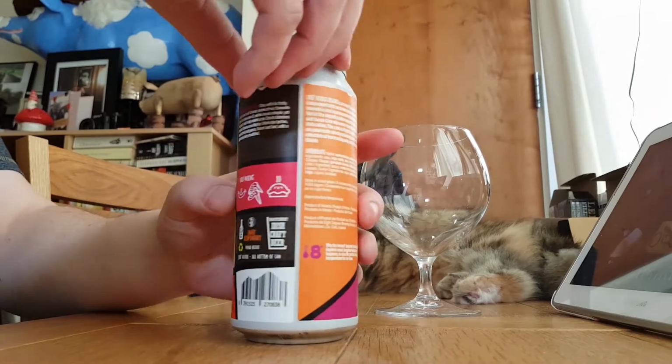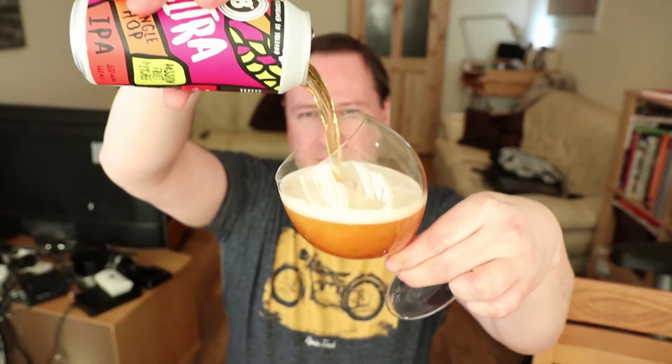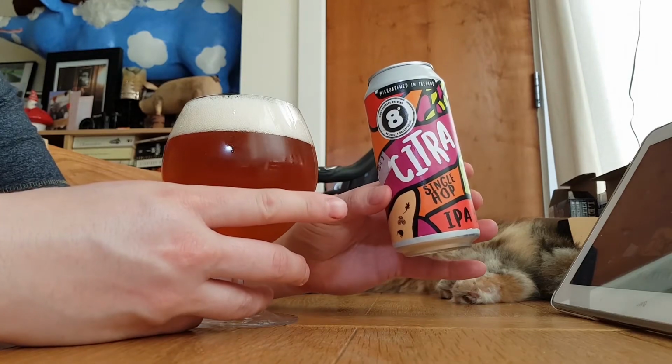It seems less of a glass than perhaps a bowl. 8 Degrees Citra single hop IPA. For this, this apparently was €3.50 in, I think, Drink Store. It's a single hop IPA with passion fruit and lychee as well. So, and it's 5.7%. It's a 440 ml can.